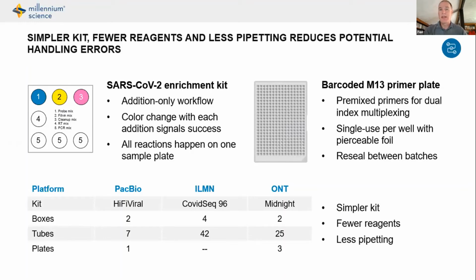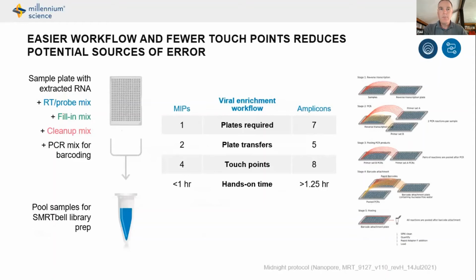You can scale from 24 samples up to 384 samples at a time, and the entire workflow can be run from sample prep right through to results in about 24 hours on a Sequel II or 2E system. Importantly, the hands-on time is kept to a real minimum, and there are as few touch points, as it were, as possible to avoid problems with errors due to contamination or just handling errors.